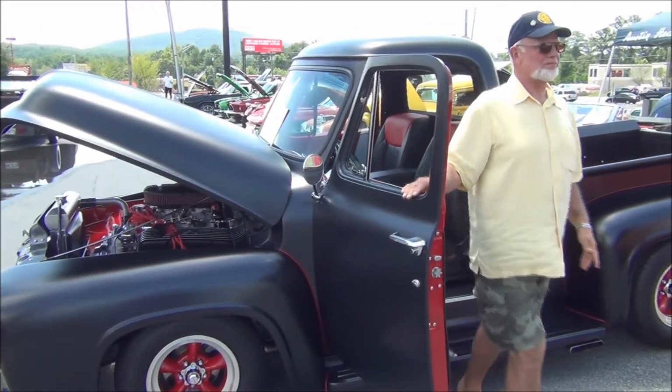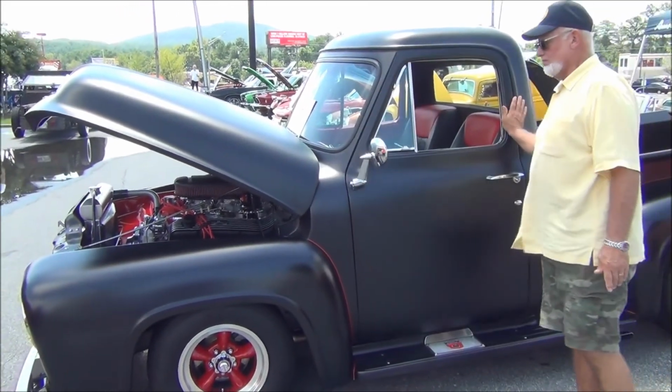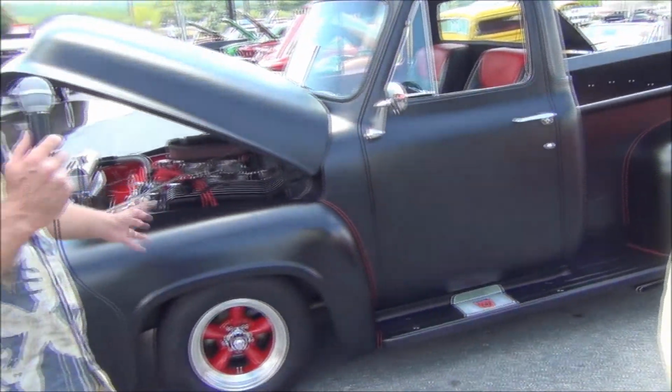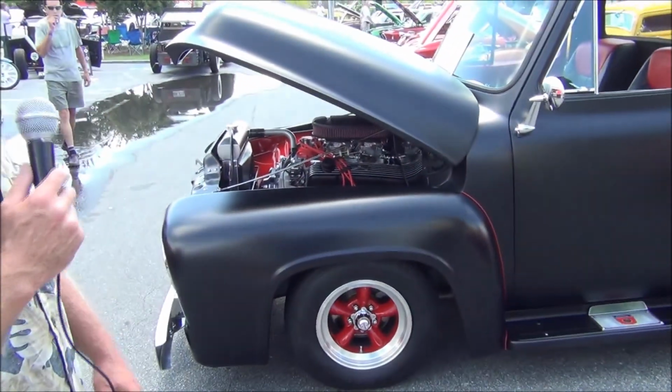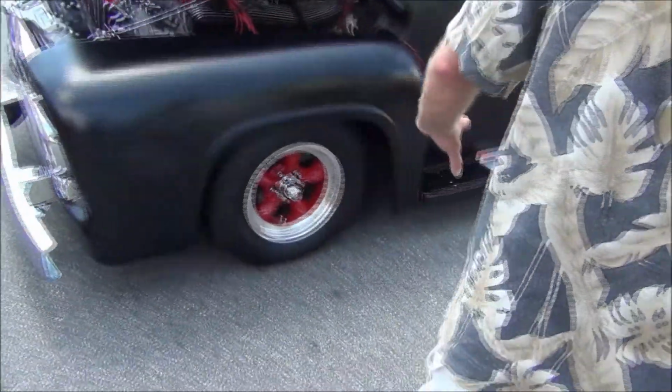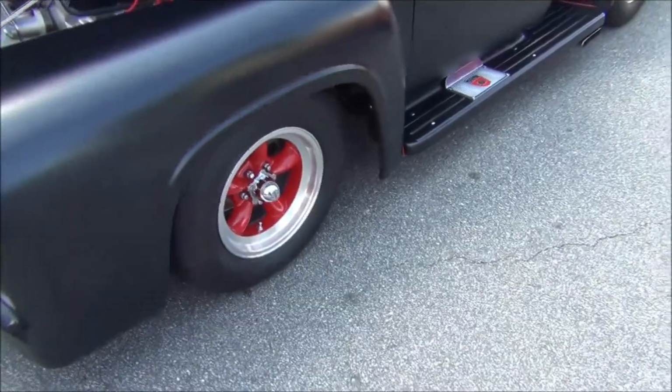Here's another owner of a hot rod here. This beautiful Ford pickup truck. This guy went satin black with a big block in his truck as well. This thing's awesome. I like the touches he put on this thing. You don't see anybody painting their wheels red like that. That is awesome. That looks great.